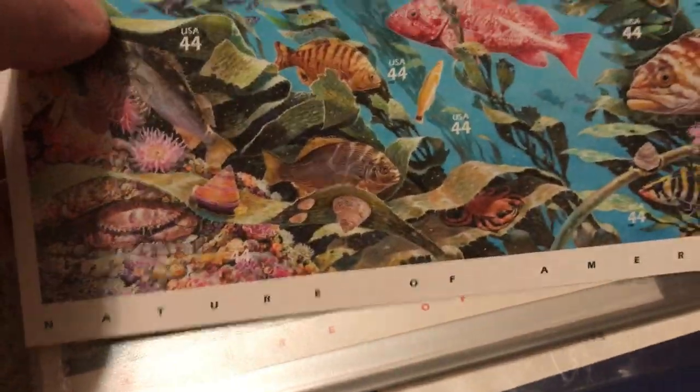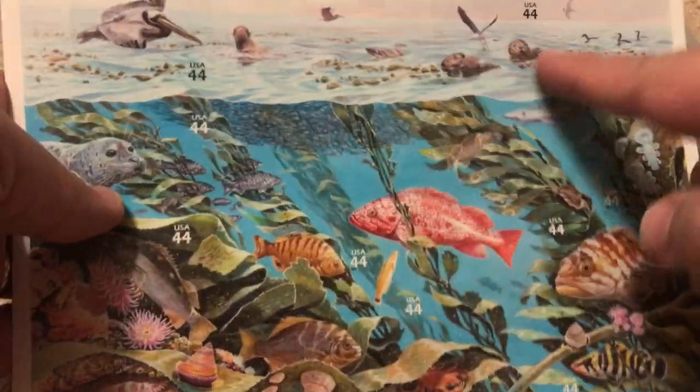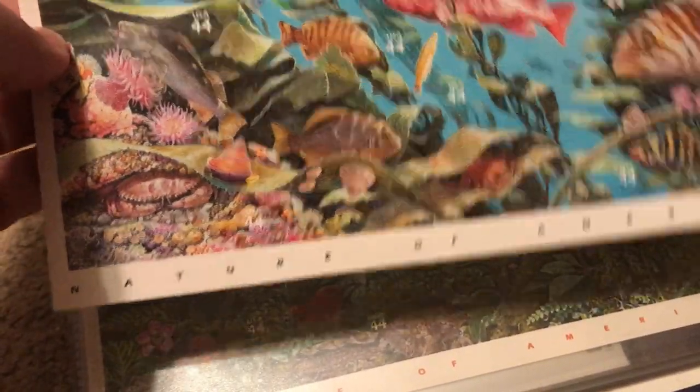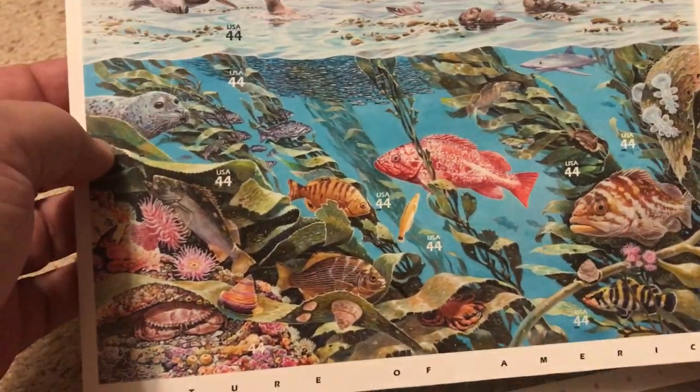And we got otters and all kinds of fish. It's an aquatic forest. It's really cool.